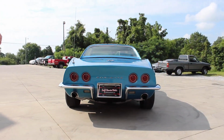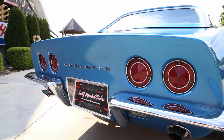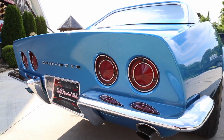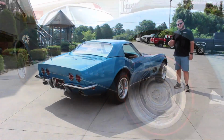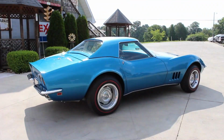Now, as you come across the back, you can see that the rear bumpers are excellent, just like the front. You'll also notice that your taillight lenses and bezels, along with your Corvette emblems and your license plate holder, are beautiful as well. It'll also give you the opportunity to look down the passenger side. You can see that this body is straight as an arrow. Now, as you come on around, I'll take a step back. That way you can get a good appreciation for just how stunning this car is.